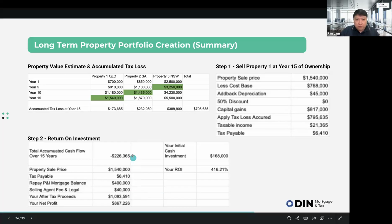And when you claw back the money that you put in, your net profit on the property will be around $868,000. The return on investment, compared to how much you brought in the first place to buy the property, in 15 years is around 400 percent. So this is one example, when it comes to the time of returning and looking to sell the property, of how it can help you reduce the tax payable on the first one that you sell with the accumulated losses. And you can have more money back in the pocket for other investments or to pay down your mortgage.